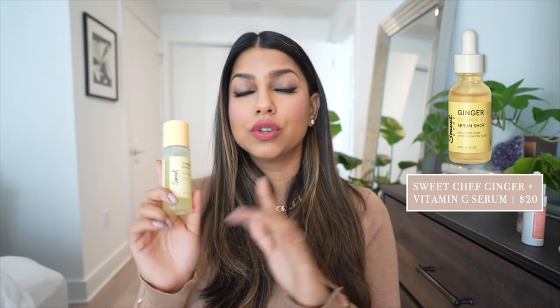Target actually has some really cool brands. I also want to talk about this brand from Target. This is called Sweet Chef, and I will put a picture right here of their vitamin C serum as well, which I have used in the past.